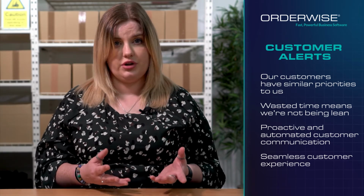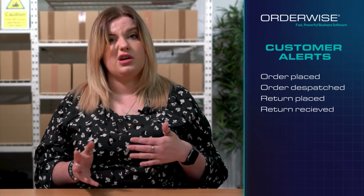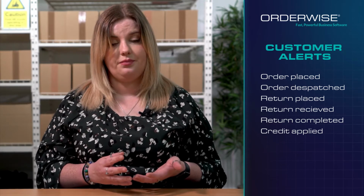You can set different triggers for these texts or emails. As standard, these include when an order has been placed, when an order has been dispatched, when a return has been placed, when the return has been received, when a return has been completed, and when a credit has been applied to their account.